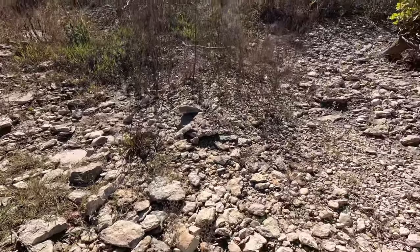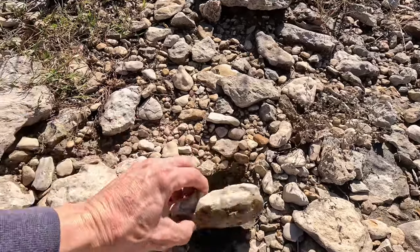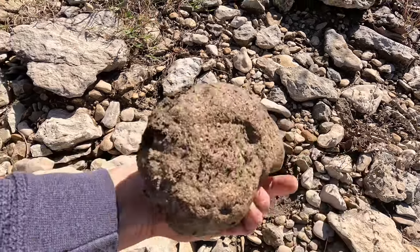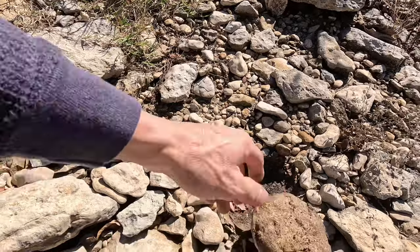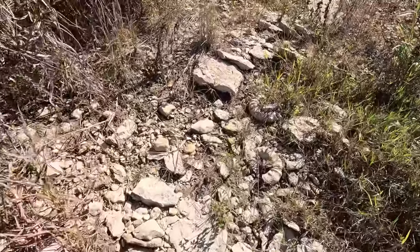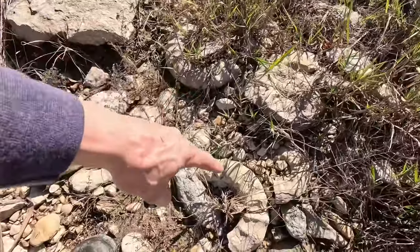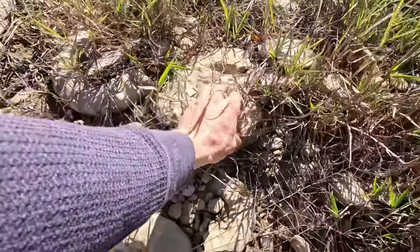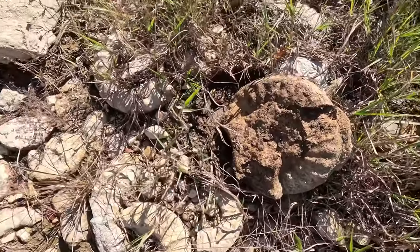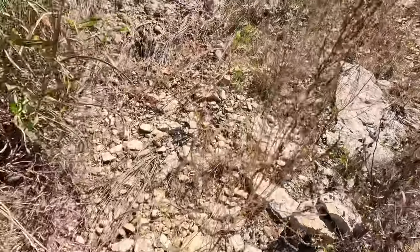Did I find another? Oh, what's this? Nothing. I mean, it's something. It's an ammonite. It's just covered in the really, really hard material. Not much detail. Not what I'm after. Two big broken pieces right there. And here's another piece of an ammonite right there. Oh man, just covered in the mud. Big chunk missing out of it. Come on, look at that complete ammonite.